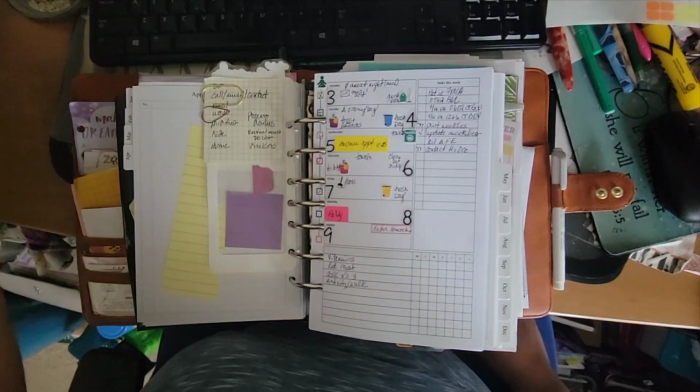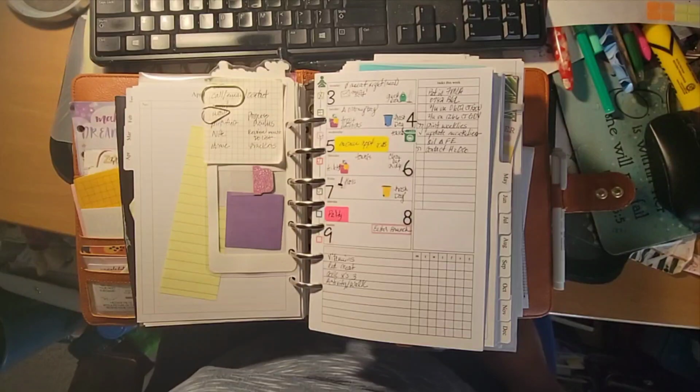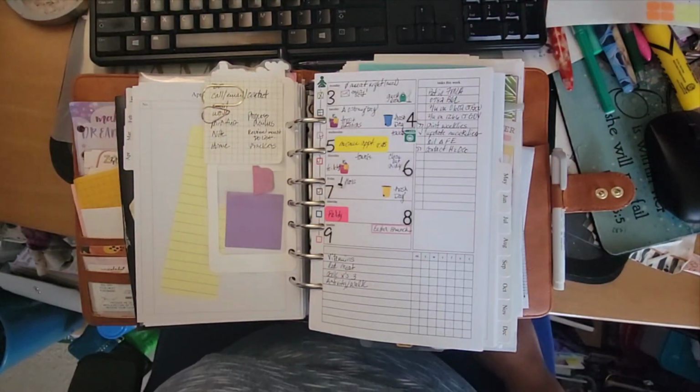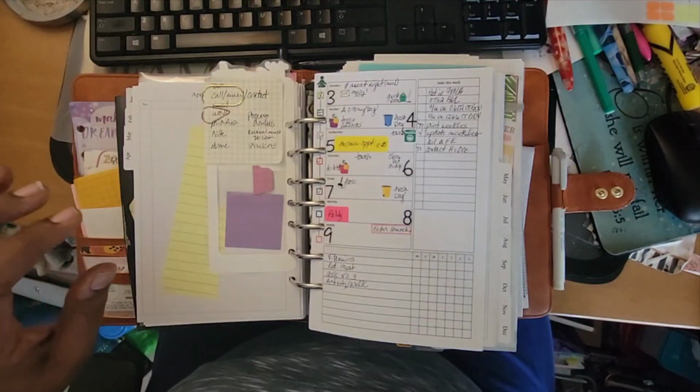Oh, it's a little dark, isn't it, y'all? I don't know if that helped any. Doesn't look like it. Nope, doesn't look like it. But maybe it helped a little bit.